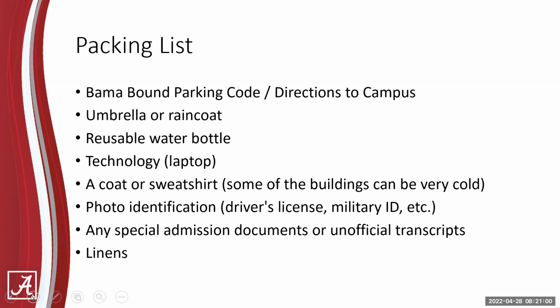Some kind of photo identification is always important to have as well. Any special admission documents, like I discussed earlier, or unofficial transcripts or test scores or anything like that, is going to be really important for you to bring with you. That may be another thing you need to hand off to your student when they leave you in the morning of day 1, in case you are not able to see them until college visit 1, when advising happens. Some of our colleges definitely split parents up from their students, so just be aware of that.